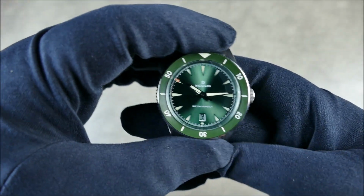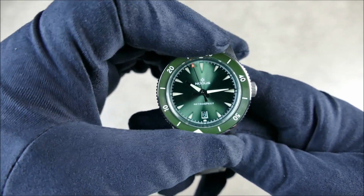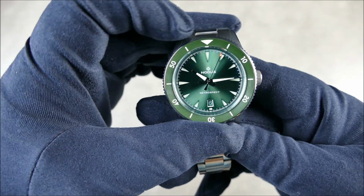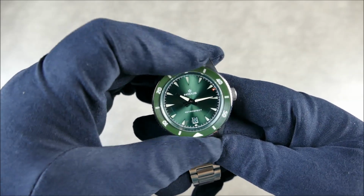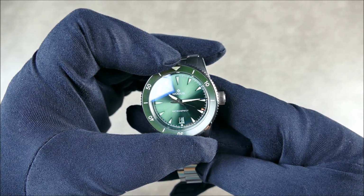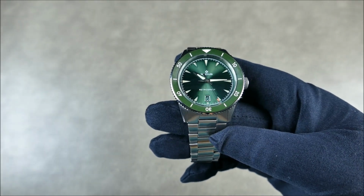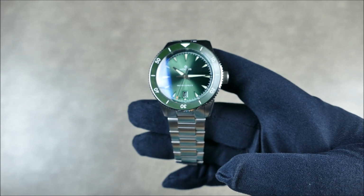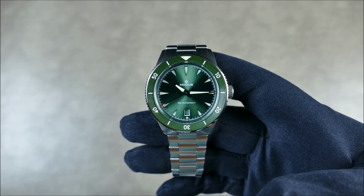And then we have, of course, this great 120 click unidirectional rotating bezel. Very nice. Wow. Take it for another spin. Wow. Very nice. But that's kind of what you expect from Nodus when it comes to the tactile points of contact that you're going to interact with, the moving pieces, you know, the grips, the knurling and everything. When it comes to Nodus, they are always pretty much a standout in terms of your interaction with the timepiece. So definitely on track with that.